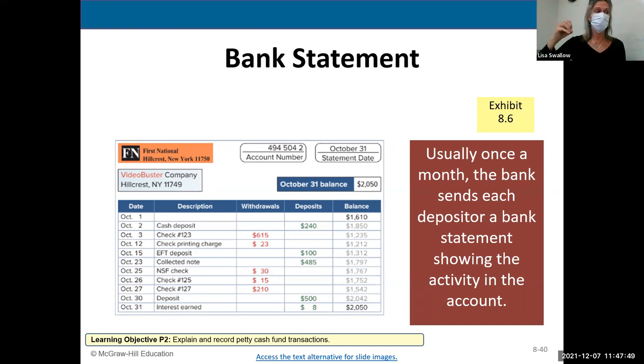So I get a bank statement. Let's look at this one. I get a bank statement that says I've got $2,050 in the bank right now. Okay. Here's the name of my company. 1031 is my statement date, and so on.